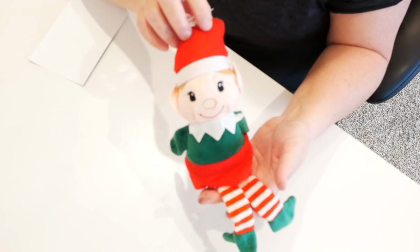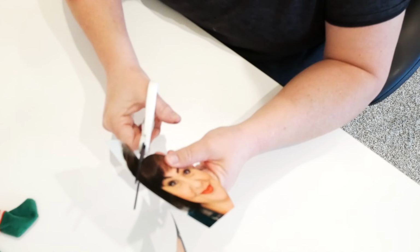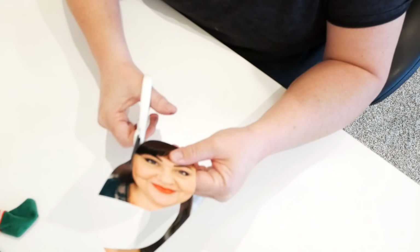Now it's time for our next DIY, and for this one I'm using an elf from the Dollar Tree and a photo I had printed of myself. Of course, you could always print one out of whoever you wanted to personalize this gift for.